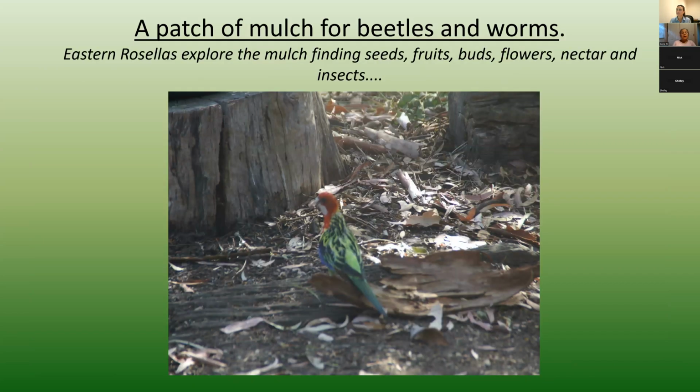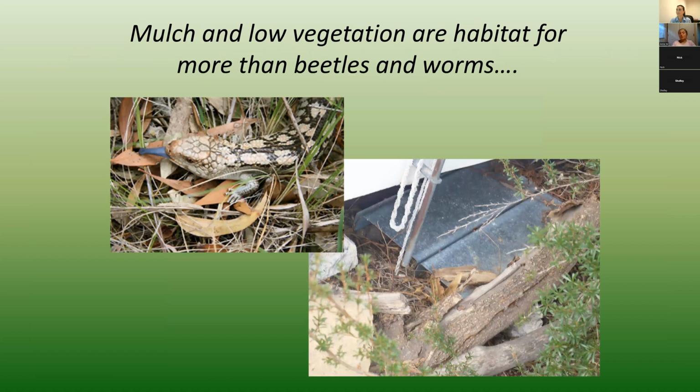A patch of mulch for beetles and worms, but not just beetles and worms, also other invertebrates. And there are several ground foraging birds that look for insects. And you've got a picture over here of this eastern rosella that's foraging on the ground as well. Though they're not something that you regularly see on the ground, they do come down for seeds. Mulch and low vegetation are habitat for more than beetles and worms. So we've got over here skinks and reptiles.